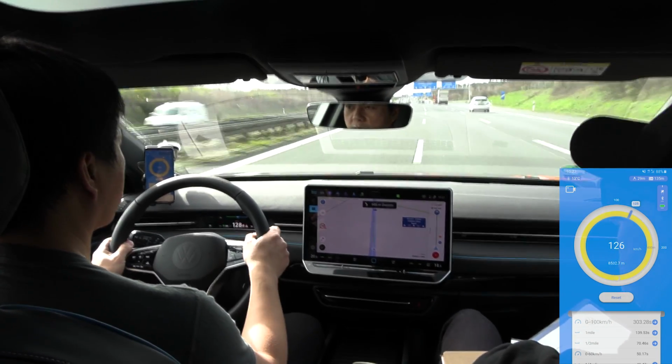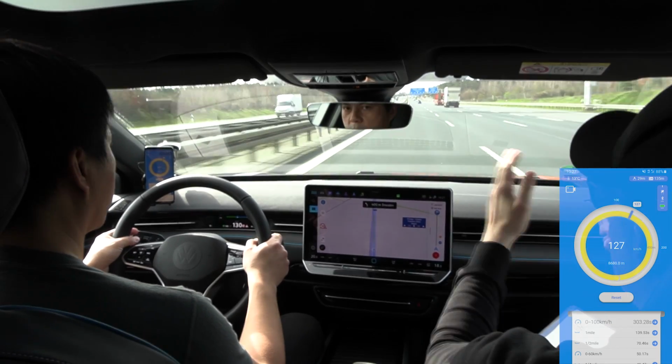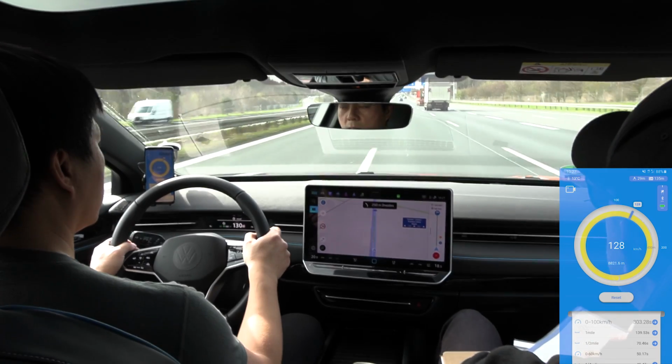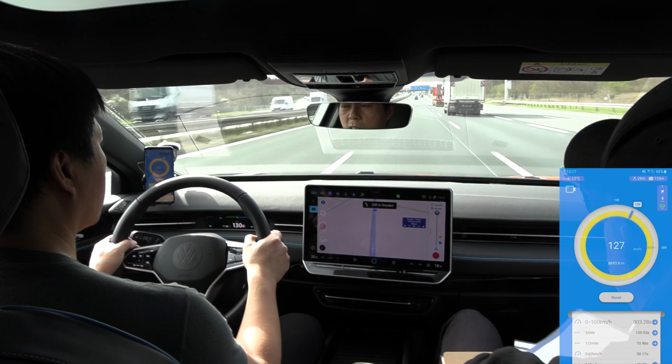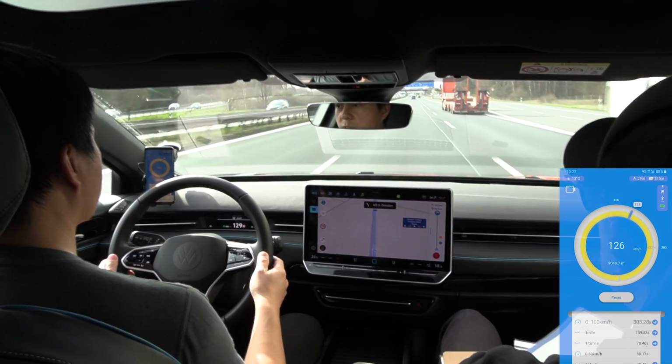Okay, I'm not sure if I did it. I should have hold. You can see it in the head-up display. Okay, yeah, you have both green lines. Yeah, it kind of works. Okay, but let's see now. Slow down a little bit.